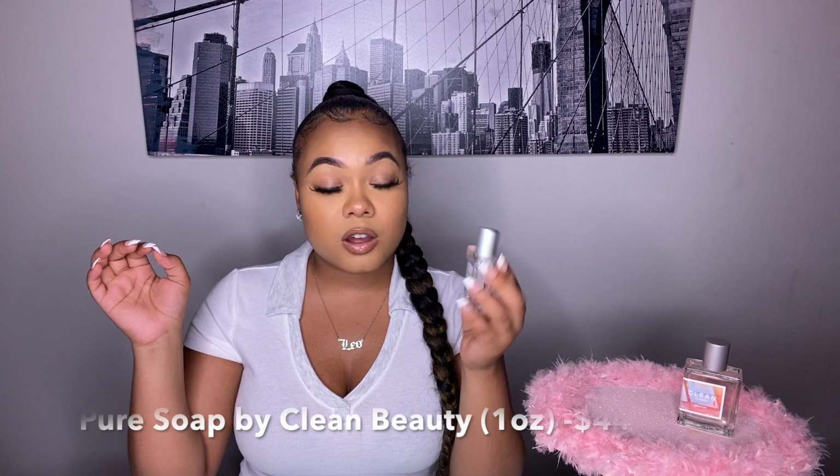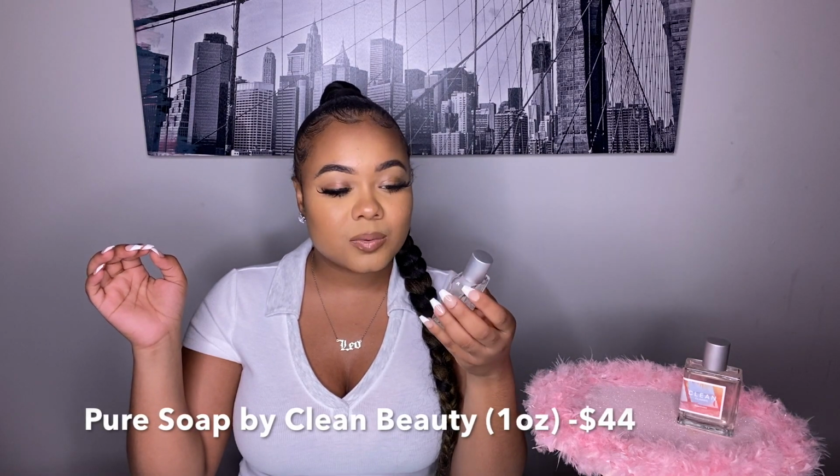The next fragrance is another by Clean. It's called Pure Soap. I got this one in the 1 ounce bottle, and I am so furious that I got it in the small bottle, because I wanted to get both of them in the small since I was blind buying. But like I said, this one only came in one size, so I didn't really get much of an option. But I got this one in a small simply because there was the option to get it in a small, and I'm mad because I want a bigger bottle.